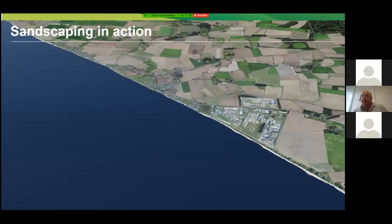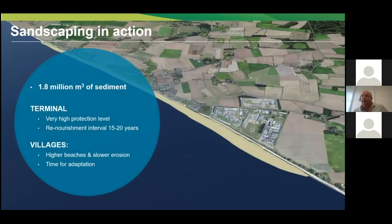So this is the Bacton coastline before the sandscaping. You can see Bacton and Walcott to the top left-hand end of the screen and the terminal down on the bottom right-hand side. And this is the impression of what the sand engine and sandscaping will be in the final. So you can see it was slightly wider around the terminal and slightly narrower in front of the villages.